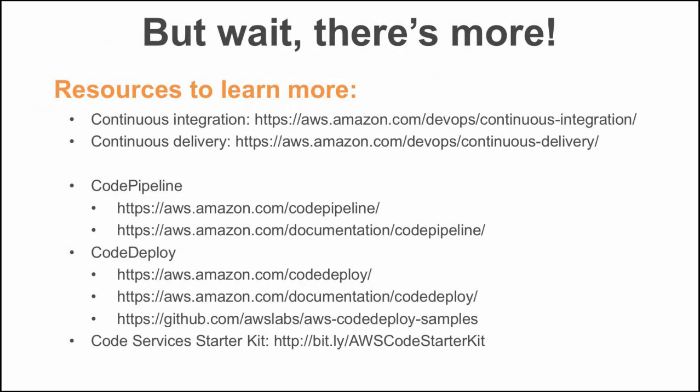So as with everything here at AWS, there's much more reading that you could do. You could read further about continuous integration and delivery at the 2 URLs seen here. You can also go and read into more about CodePipeline and CodeDeploy, which we only briefly talked about today. But there are a lot of examples and a lot of documentation to help you understand some more advanced concepts.